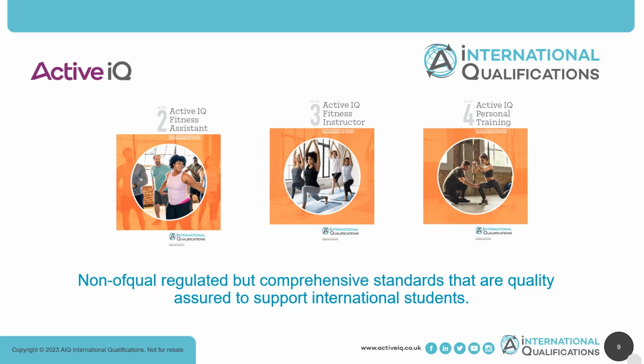So these are non-Ofqual regulated international programs, but they're very comprehensive, and you'll see that with Roy's section, and they are quality assured to what we would want from Active IQ as a leading awarding organisation to support the international students, which you'll hear from Cara.